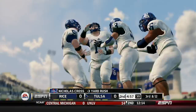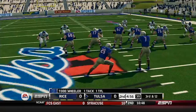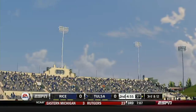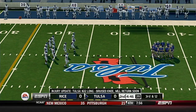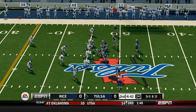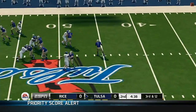They go with a run, and he's brought down in the backfield. Loss of 3 yards. That brings up third and 12. Third down, and they need to get it down to the 35. Kirk, we saw this guy head to the locker room a little bit earlier. Good to see him back on the sideline, and it looks like he could be returning to the game.